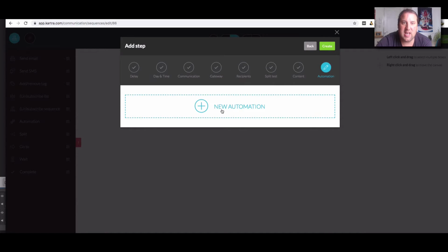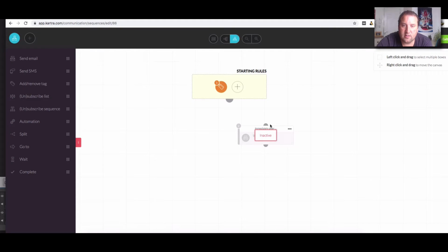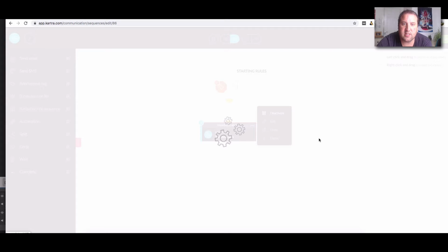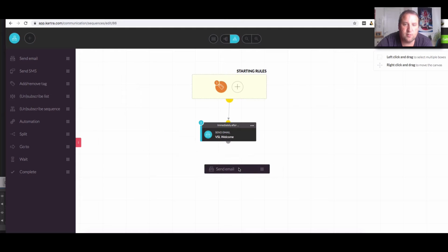And that is it. We're not going to create an automation here. So that's now done. For that to work, you just drag the arrow to there, and then you press activate. Okay. And then what you want to do is put in, now I used to put in weights here, but you can put the weight inside the email. So I would just put another email.